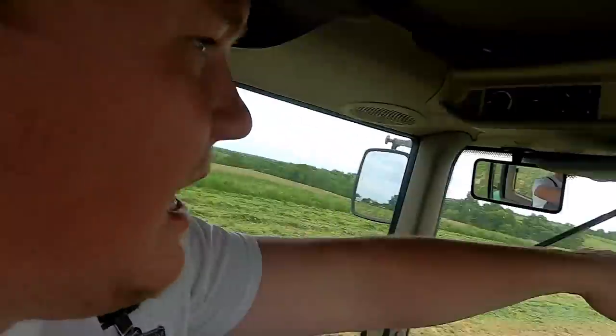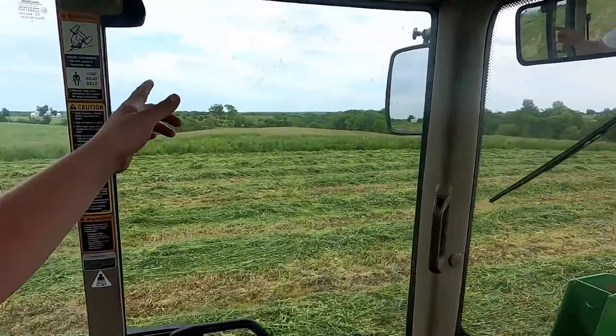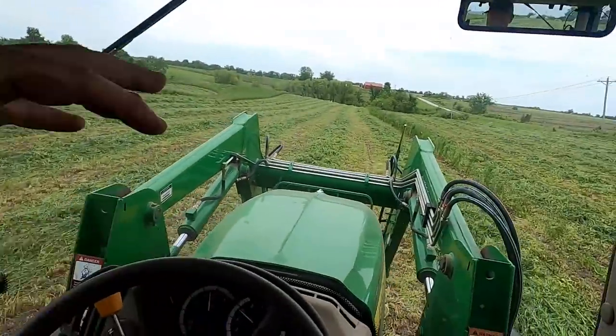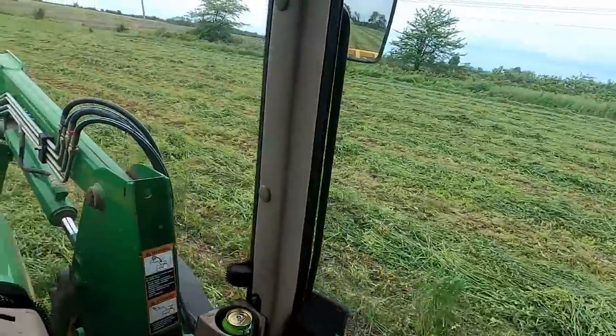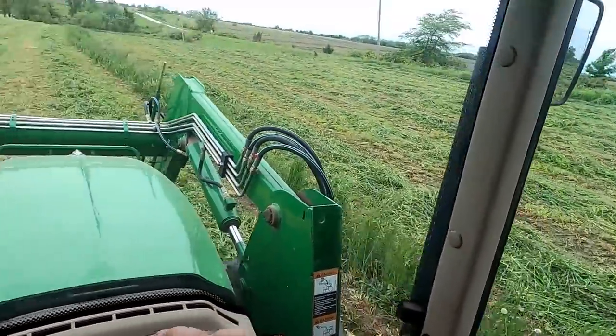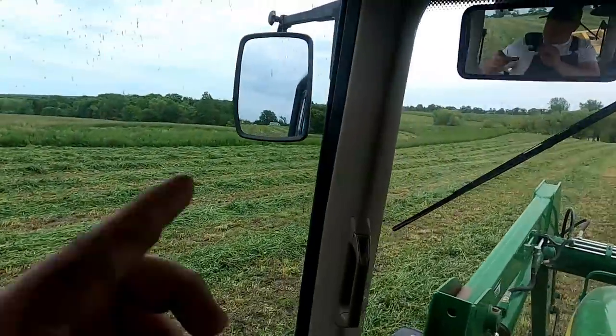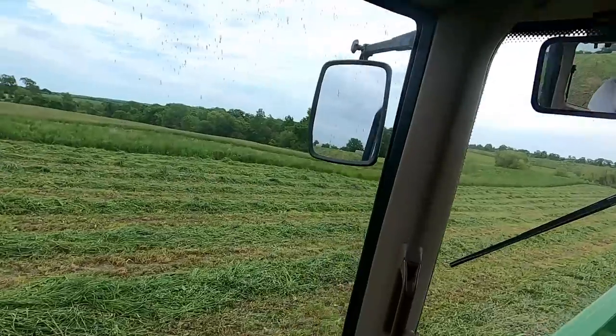Like I said, my dad actually has now just started going up there. I can see him. This field has three different types of hay in it. This is kind of an alfalfa mix that's kind of dying off here. It has some weeds in it, but it also has a good bit of timothy and orchard grass in it. And then over here is basically just an orchard grass and alfalfa patch. That looks like pretty decent hay.